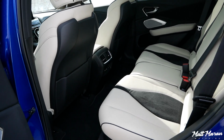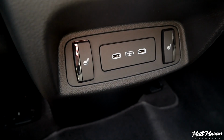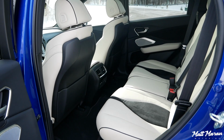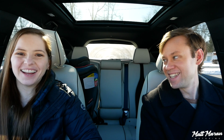You'll also see that they have dedicated air vents, and here in the Advance trim you get outboard heated rear seats, so that's great that you have that here on the A-Spec Advance, and you also have 2 more USB-C jacks. Going back to the heated seats, they were nice and they did work. However, it did take a little while for them to turn on, so just keep that in mind. Not as toasty as the front ones, I guess.